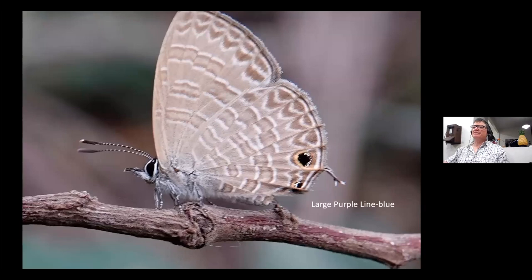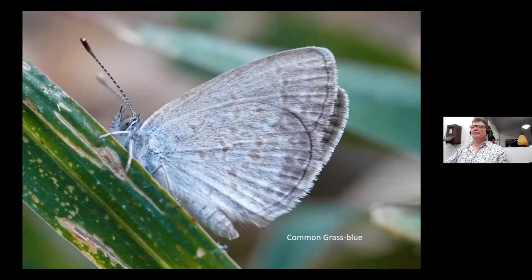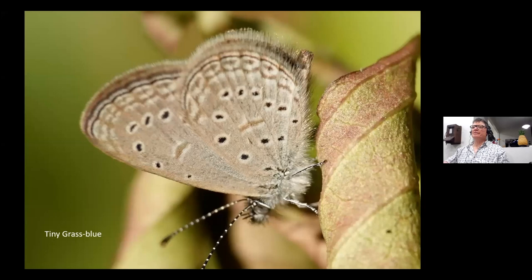As you can see, there's a lot of different species of line blues and they can be quite difficult to tell apart, but quite a few of them occur locally. Common grass blue, these are tiny little fellas that breed on things like clover in the grass. Tiny grass blue, Australia's smallest butterfly, I think. Black spotted grass blue.